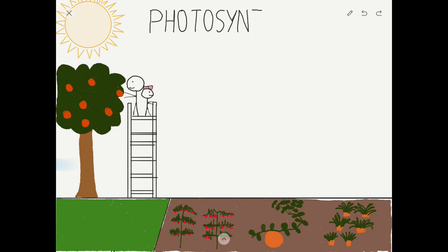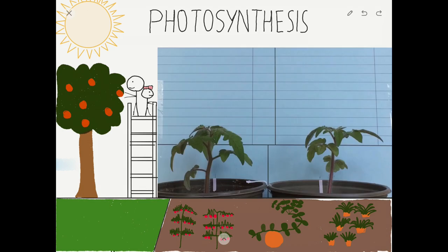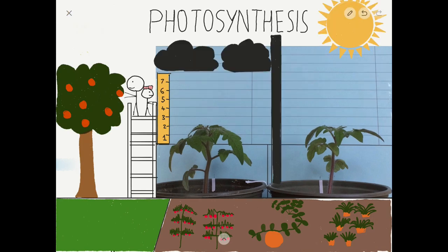Let's take two small plants and put one in the sun and cover one up all in the dark. Then we see which one grows best. Okay, that sounds like a good idea. Let the race begin.